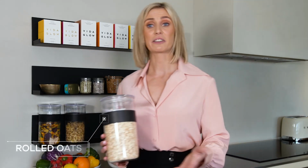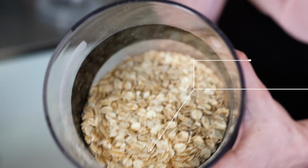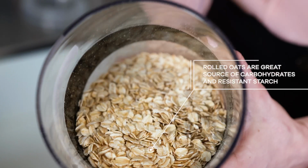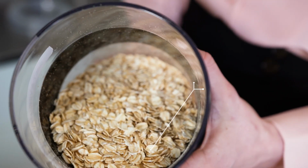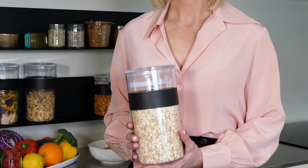So first up, we have some rolled oats. Rolled oats are a really great source of whole grain carbohydrate, which means they keep you feeling really full and satisfied for a long time. Really great source of resistant starch as well to help keep those gut bugs nice and healthy, which in turn helps to keep your skin nice and glowy.